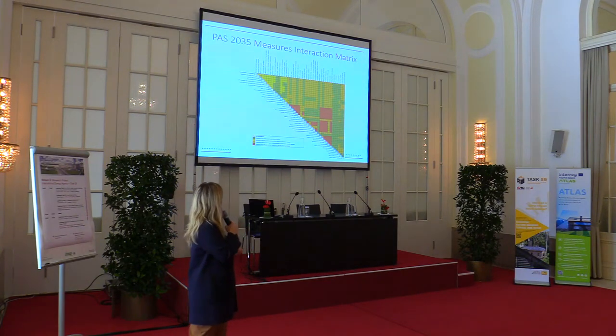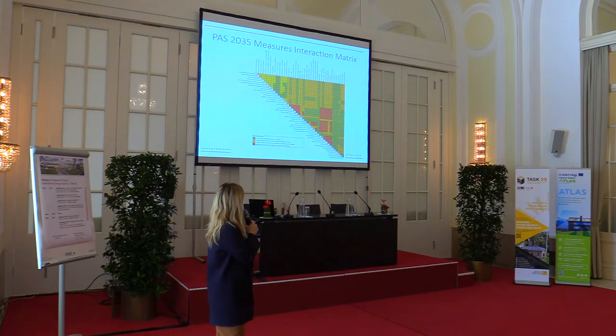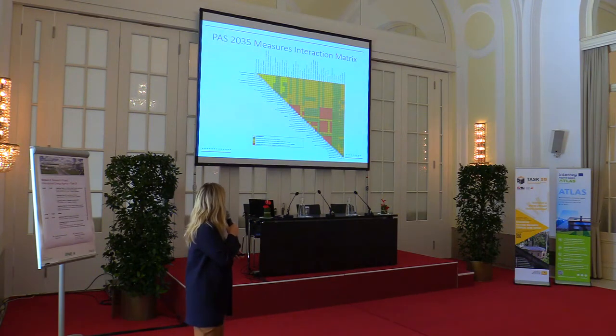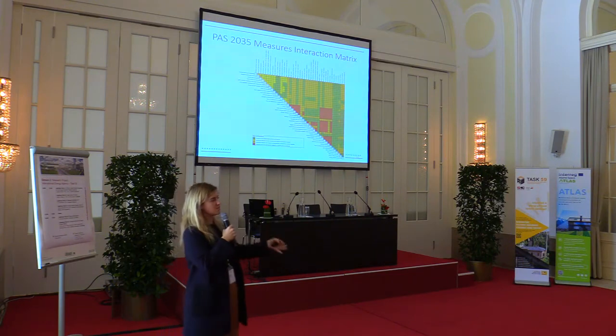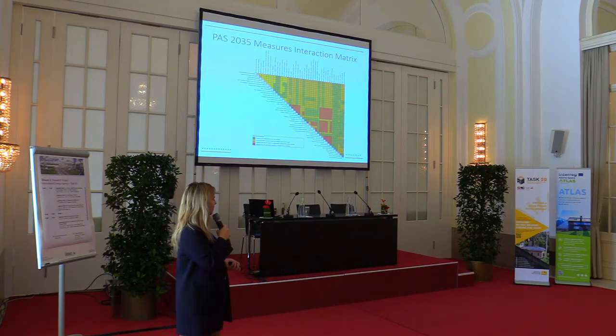And then this is a measures interaction matrix, with a quick look at what measures can be put together and what measures should not be installed together in the same building. The red ones are measures that cannot be installed together in the same building. The green ones are measures that don't interact. Yellow are measures that may connect, so there may be connections between, for example, the wall and the floor. The other type is interactions between different types of measures, like the systems and the wall. So it's a quick way to identify whether an extra level of analysis is needed.